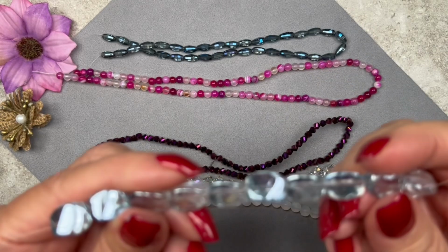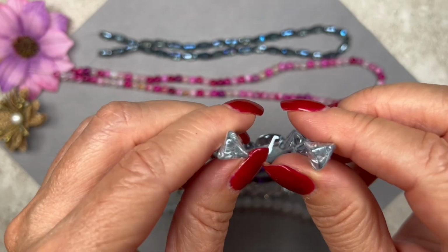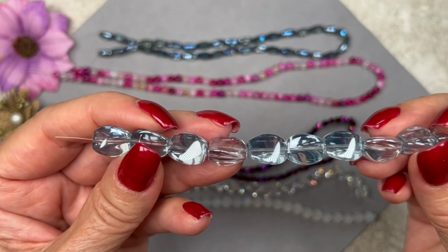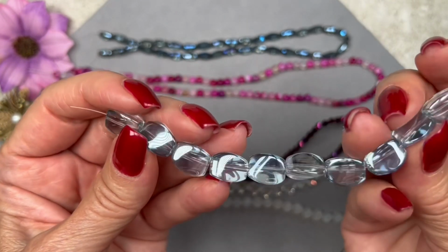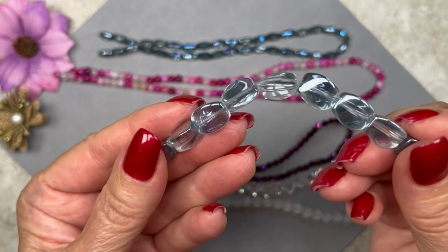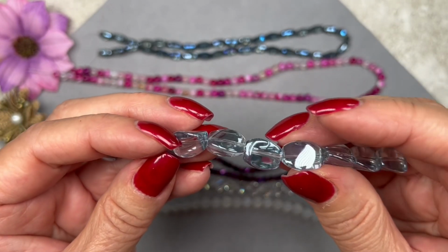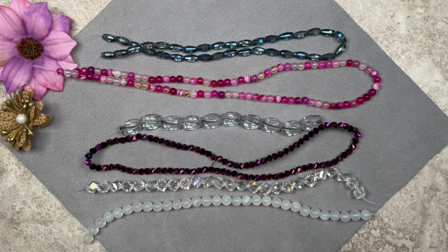These look really interesting. They're called triangular glass barrel beads, and you can see why. They have 3 sides. The color is ice blue, and they measure 12 by 9 millimeters, and there are 10 pieces on this strand. They kind of look like ice cubes, don't they? But they have very pretty plating on the surface. Very reflective, and it's a cool shape too. Let's take a look at these now.